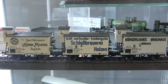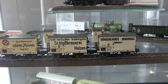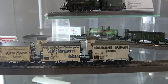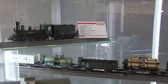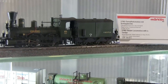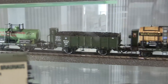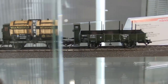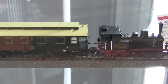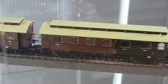Besides the Bavarian G55, Marklin is really concentrating on some Era 1 items, so these little beer cars are going to be a great little set. And then, of course, another B6 with a Dorf tender coming back with a nice matching Era 1 freight car set. Then they were going to make a Prussian train with a T3060 and some matching passenger cars, so that would be really neat.